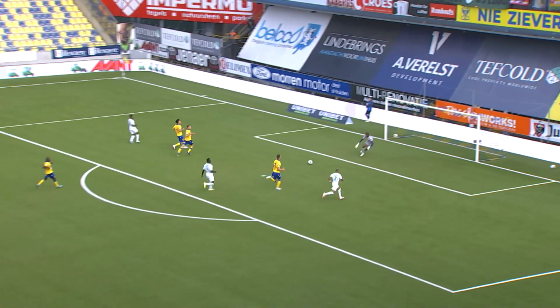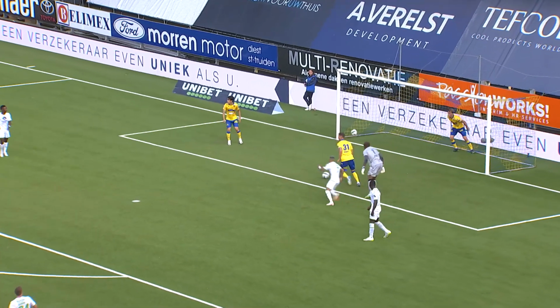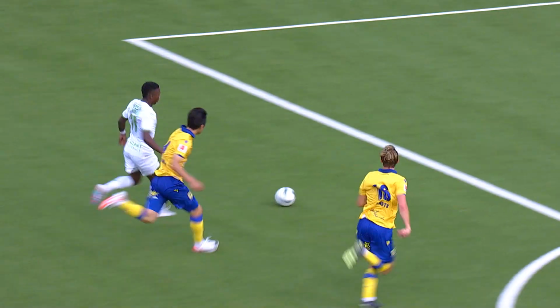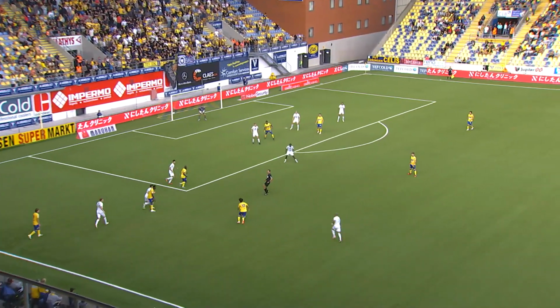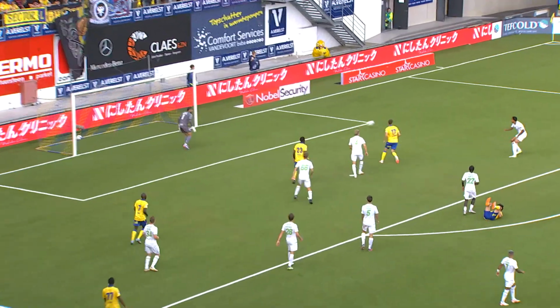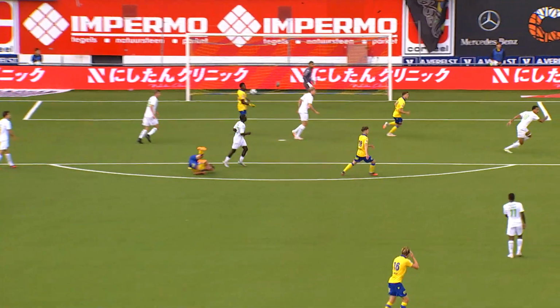Here he is again. That's a beautiful ball. It's, oh, great stuff, but it's not gone in. He clears it off the line. And extraordinary defensive play there from Smets. Now, here's Ito. He's a magician. He does amazing things. Oh, off the left post. What a brilliant shot that was.